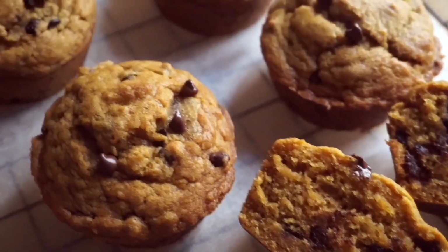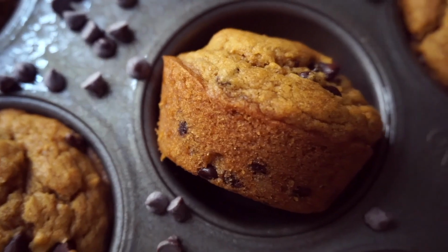They have a really nice, moist, cakey texture, and that little bit of chocolate chips all throughout just makes it even more decadent and delicious, but they're not overly sweet. I just love them, and I'm really happy that so many of you guys did. So I think this would be a really great option to give as a gift.